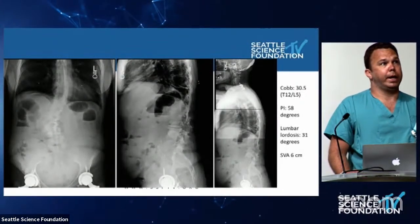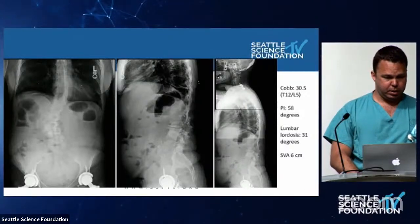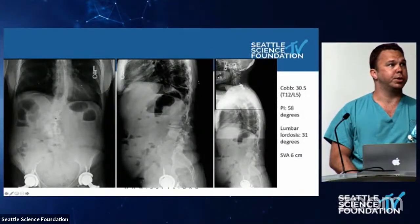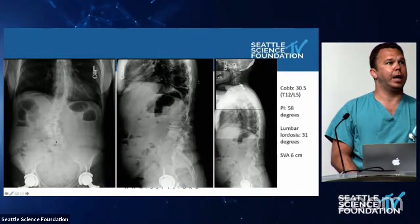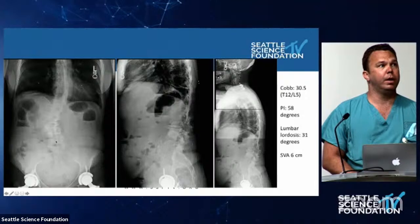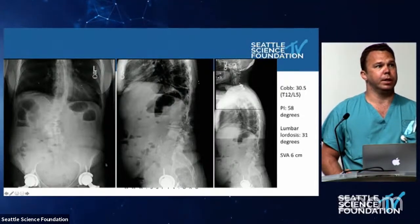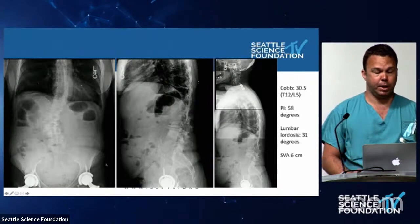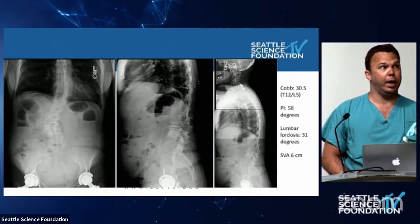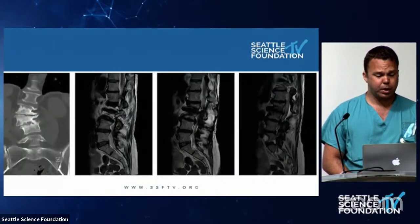This is her upright x-rays from that time. As you can see, she has considerable scoliosis here. The right-sided Cobb angle is 30.5 when measured from T12 to L5. Pelvic incidence is about 58 degrees. Her lumbar lordosis is 31 degrees, for a mismatch of about 30 degrees total. And her SVA, she's pitched forward about 6 centimeters.